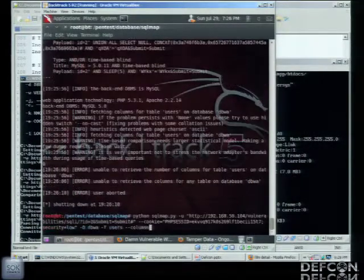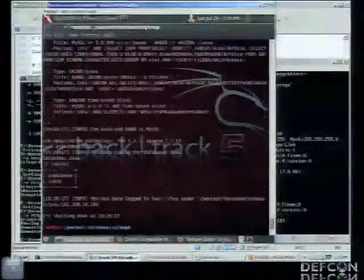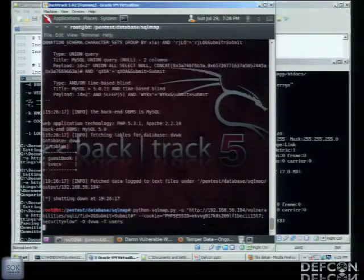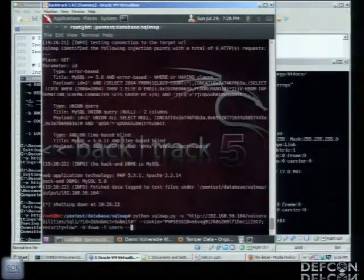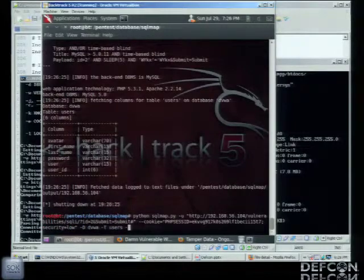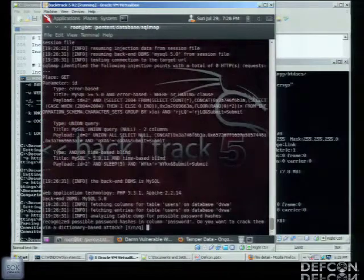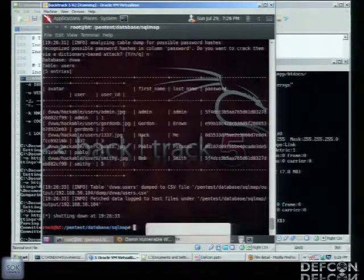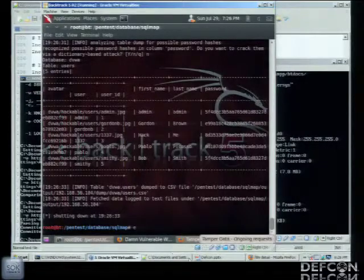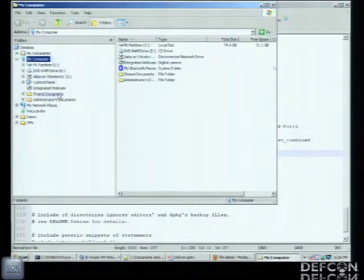Oh. It helps if you spell things correctly. So you figure out what the users table has in terms of columns. You say, this looks interesting because it has usernames and passwords. You dump it. You get something that looks like this in output. That results in a set of backend logs that look like this.